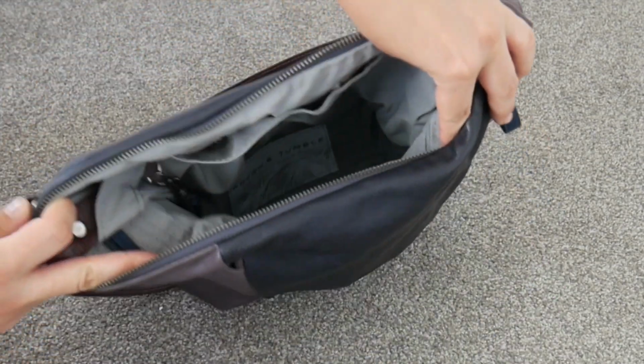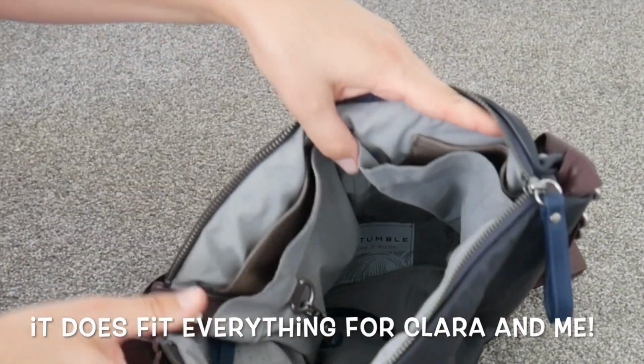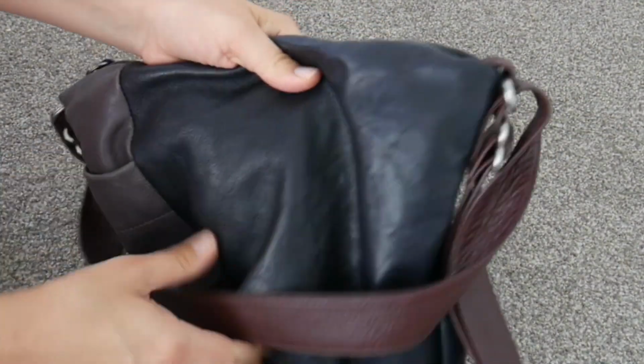So wow. I don't know. I was hoping this might be big enough to put things in for Clara and me, but this may be just a me bag. I'll have to test it out. But oh, it's so nice. It smells amazing. I can smell it already.